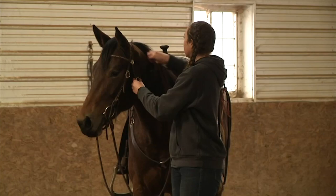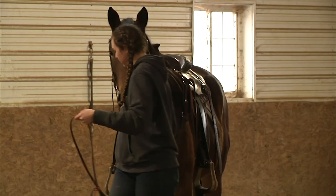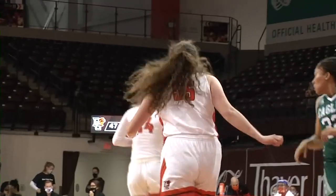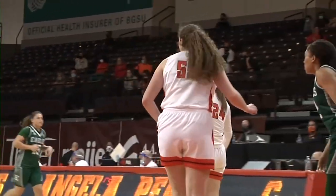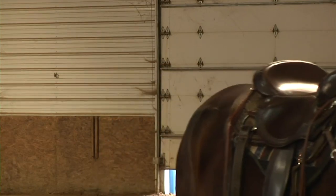With a unique experience to offer recruits, Perry's coaches enjoy the horses too. I think it's awesome. Angela clearly has a passion for horses and taking care of them and riding them. And it's really cool when you talk to her about it, because she lights up, she just lights up when she gets to share her horse passion. Angela Perry's time playing basketball may soon come to an end, but her love for horses is something that will never waver.